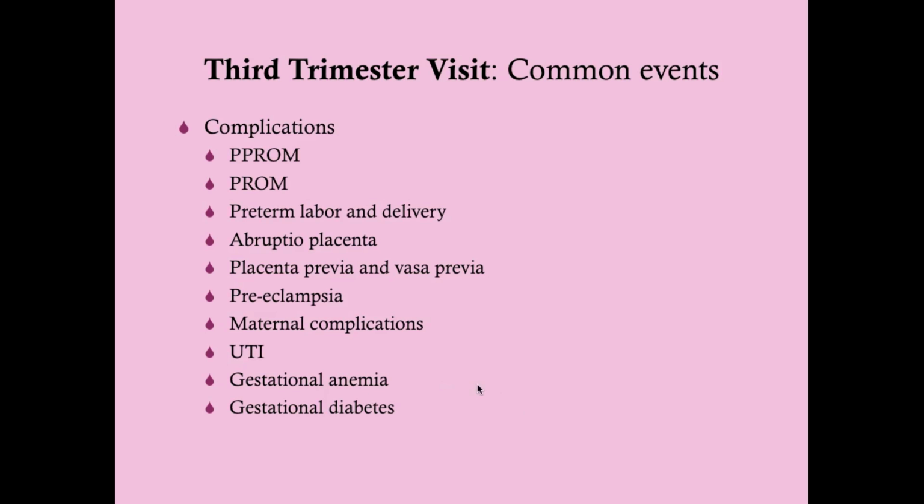And then we already talked about gestational anemia and gestational diabetes. And not only do these have an effect on the mother, but can also have an effect on baby, particularly gestational diabetes. You can get macrosomia, and then there's also supposed long-term problems for the baby. It can be associated with lower IQ later in life, and it can also be associated with a predilection for obesity later in life too.